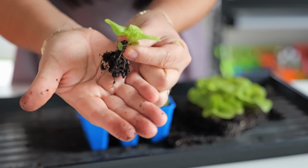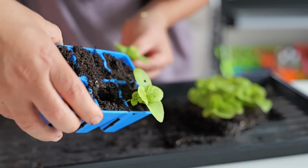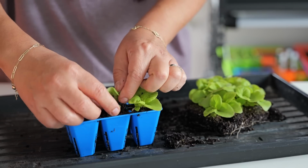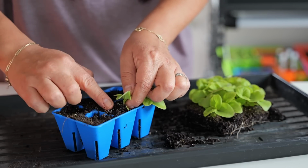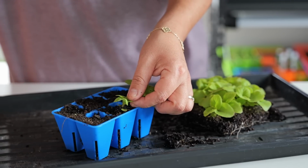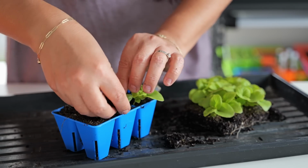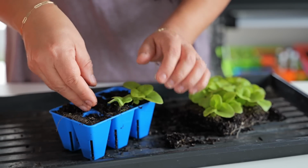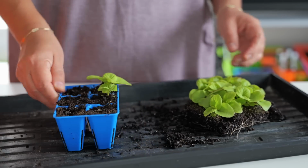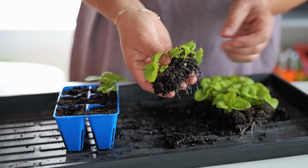Look at the root of this guy. I make a little hole there just to make sure that I have an area for the roots to sit. And then I just gently push them down. I have extra potting mix on the side because I know that I am going to need to fill the sides. Look at that.